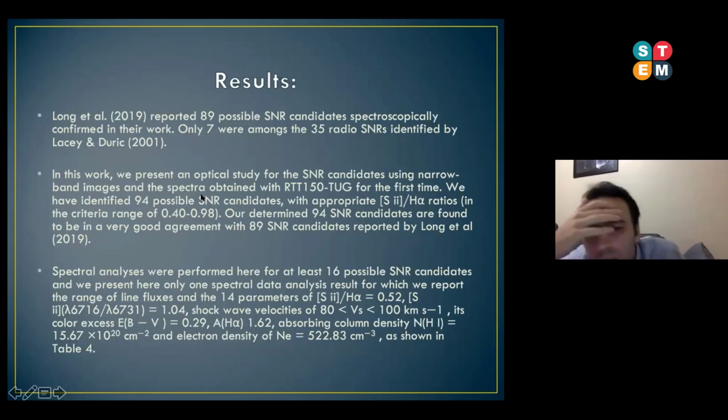In this work, we present the optical study of SNR candidates. We determined 95 SNR candidates, and one of the spectra is shown here and spectroscopically confirmed for the first time. And I finish.